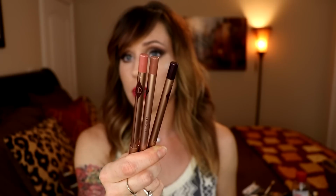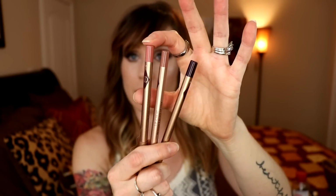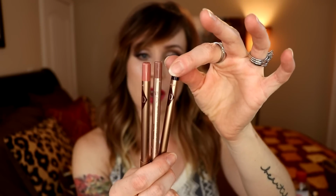Next we have a brand that I haven't tried a ton from, but the things that I do have, I do love. So Charlotte Tilbury lip liners, these are called Lip Cheats. This one over here is Pillow Talk. It has more of a soft pink. This one is Iconic Nude. It's a beautiful neutral nude. And then this one over here is called Bad Romance. It's a nice deep berry.